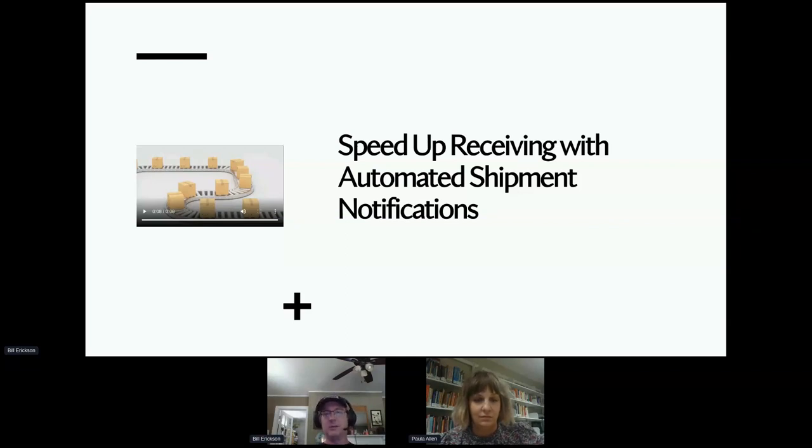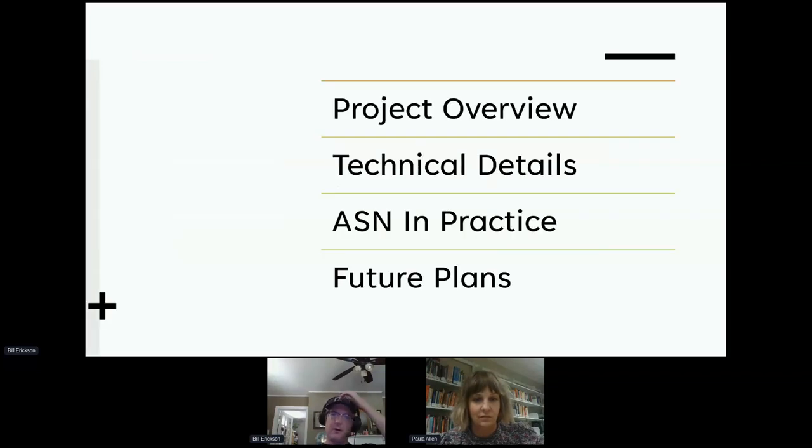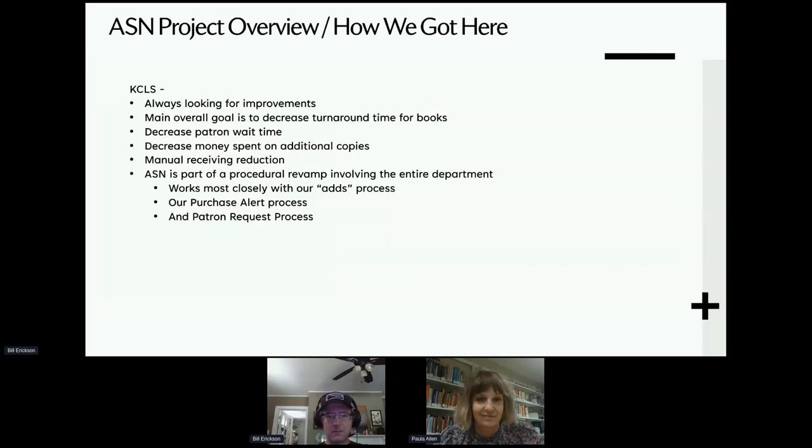I'm going to get into the technical bits in a second, but I thought I would give Paula a chance just to maybe cue this up as well from the perspective of staff and kind of why we went down this direction of wanting to look at this new acquisitions feature. Yeah, so the main way this was presented, I just newly joined CMS again. I was here before and came back. So when I first joined, this is my first project management. Tracy Thompson, our new director here in CMS, had used ASN at Pierce and wanted to bring it in and implement it here.